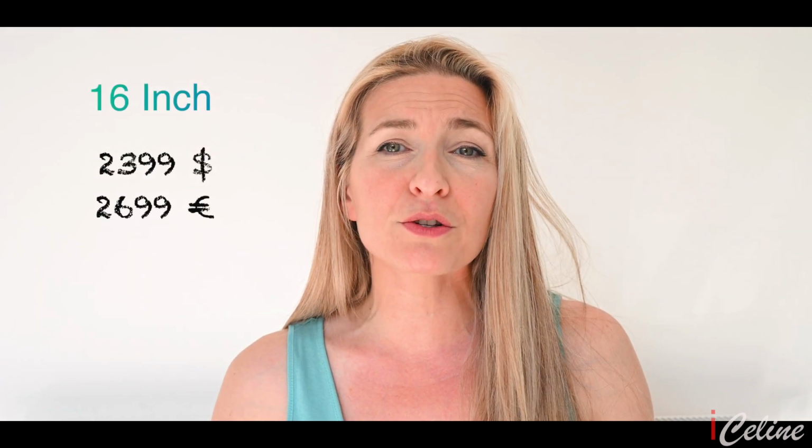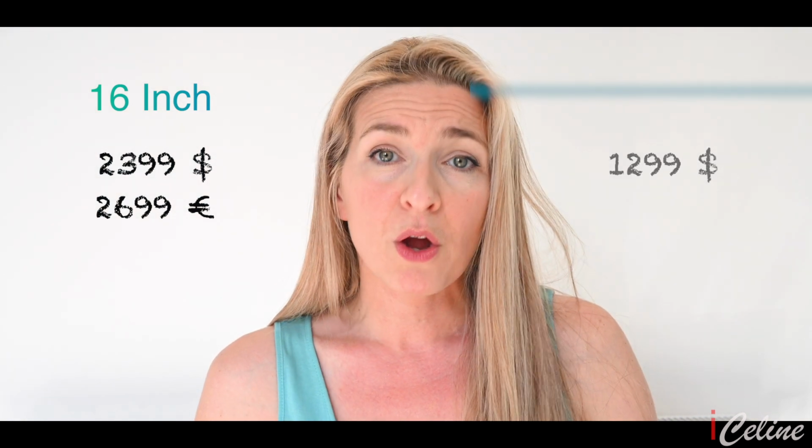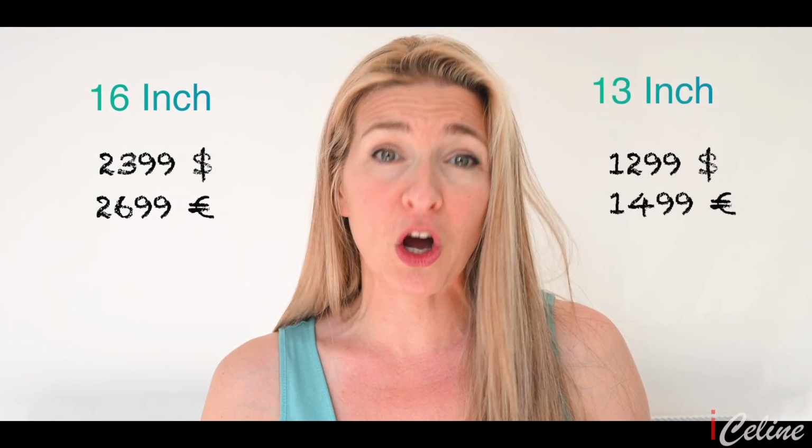Apple sells the 16-inch MacBook Pro starting at $2,399 compared to the 13-inch MacBook Pro's entry price of $1,299. That's over $1,000 difference. So clearly, these machines are priced to attract different customers.